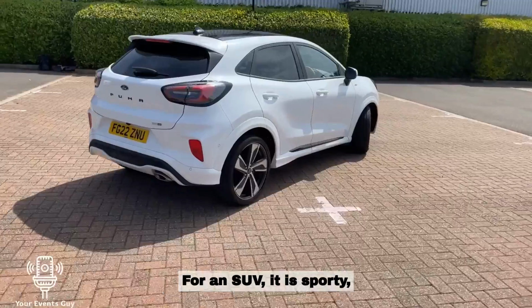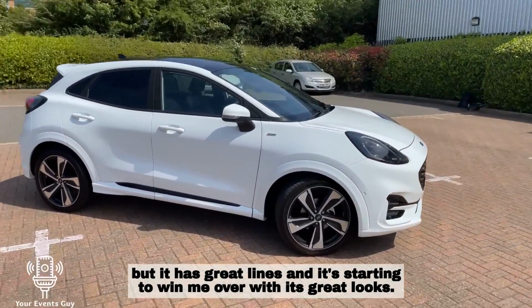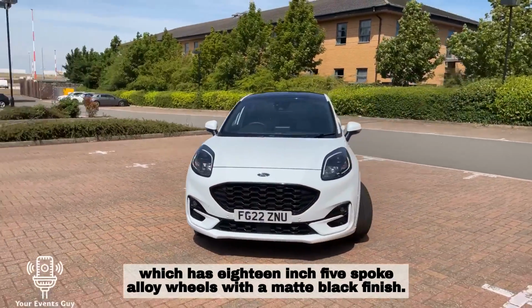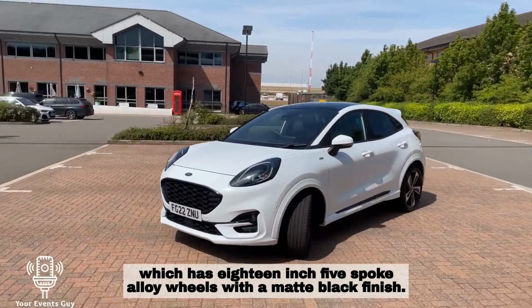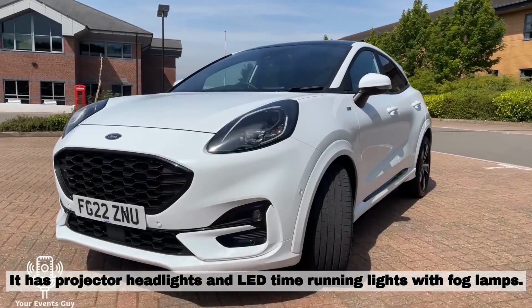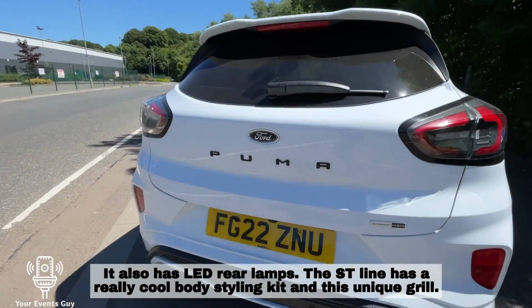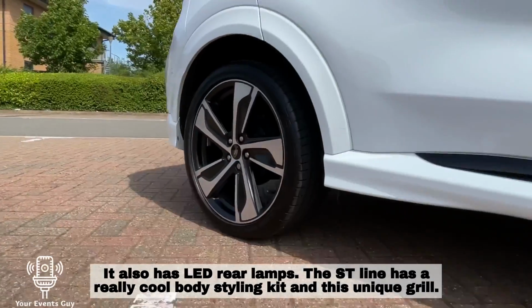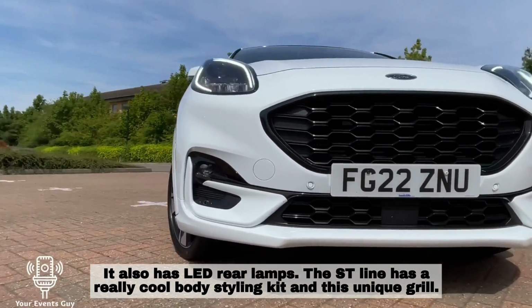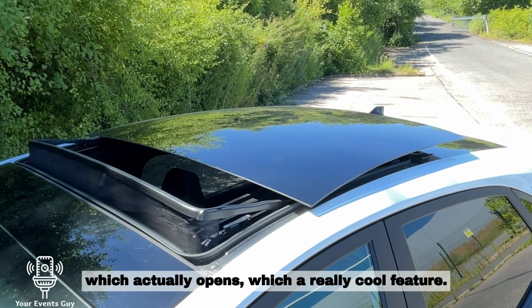For an SUV, it is sporty, but it has great lines, and it's starting to win me over with its great looks. This is the ST Line X version, which has 18-inch 5-spoke alloy wheels with a matte black finish, projector headlights, LED daytime running lights and fog lamps, and also LED rear lamps. The ST Line has a really cool body styling kit and this unique grille. It actually comes with a panoramic roof which actually opens, which is a really cool feature.